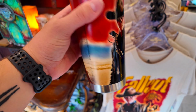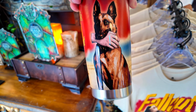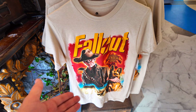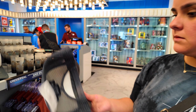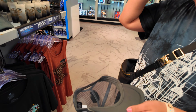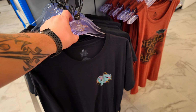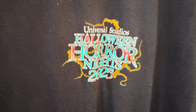I have no idea. Looks like we have a tumbler, pretty basic. It's got the guy on it. It's got a dog, kind of looks like my German Shepherd that I used to have as a kid. Of course, we have just the basic t-shirt. It's pretty cool, not bad. A hat. Found a hat. This is the stuff they released like 2 weeks ago. The regular Horror Nights shirt just says never go alone on the back. I kind of like this one. I like the little crow with the bloody eyeball hanging out. Then of course on the front it says Universal Studios Halloween Horror Nights 2025 at the Vines.